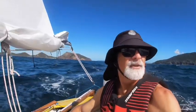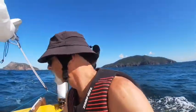Okay, it's Friday morning and we've just cleared out of Port Stephens properly this time without capsizing. The breeze is sort of a 10 knot easterly, which probably won't allow us to get to Seal Rocks because there's too much on the nose, too much of a headwind. Anyway, we're heading for Broughton Island, so we'll have a bit of fun out there. Hopefully get a good sail out there.